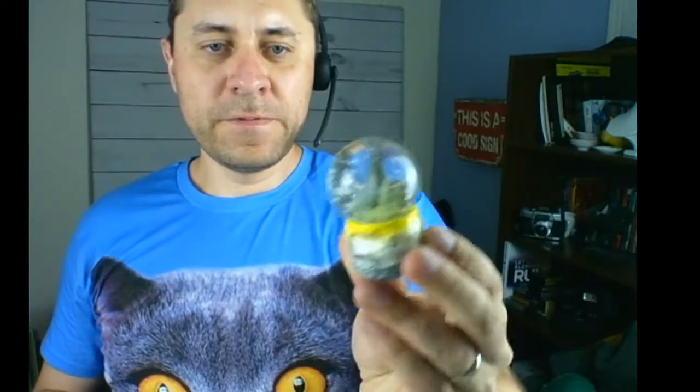Then the next one is also French and has a wooden base. And again, this will sell from $10 to $15, $20. I'm probably going to price them at $20 and maybe run some sales. And these will go on eBay.